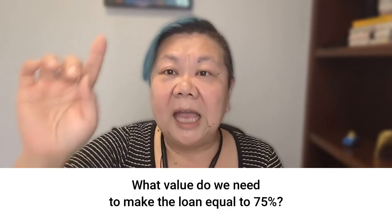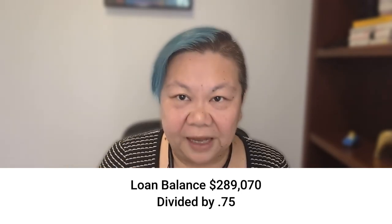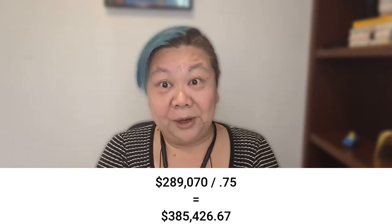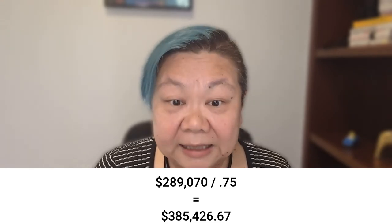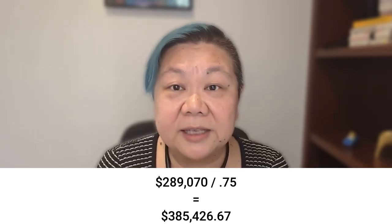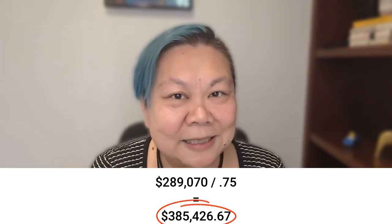So here's what I did. I took that current loan balance of $289,070 and I divided it by 0.75, right? Because I'm trying to calculate the value that I have to prove in order to show that we have a 25% cash position, not only with our down payment, but also with the money that she's already paid into it, as well as the growth of the property. Well, here we go. Doing that calculation, she needed to prove about $385,427 as her current value in order to have that PMI contested, right?